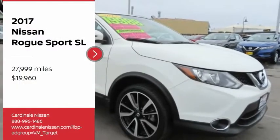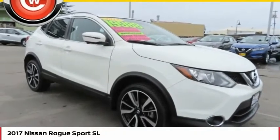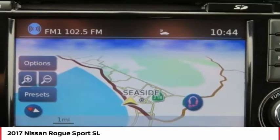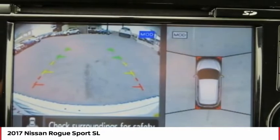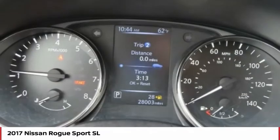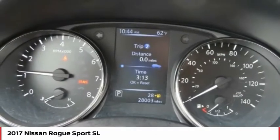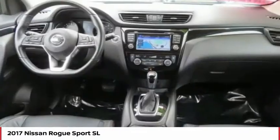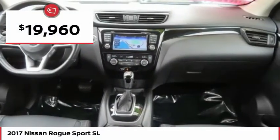Stop by and take a look at the 2017 Rogue Sport. The Nissan Rogue Sport is a subcompact SUV that provides all the functionality. A smooth ride, lots of cargo room, and a roomy back seat is a recipe for a pleasant traveling experience and is priced below $20,000.